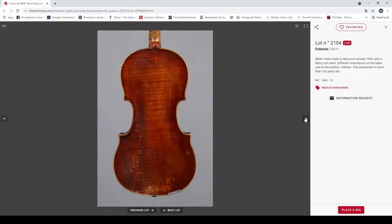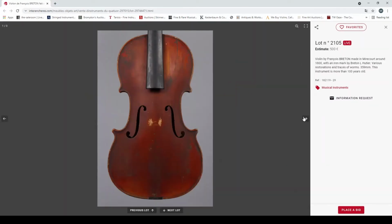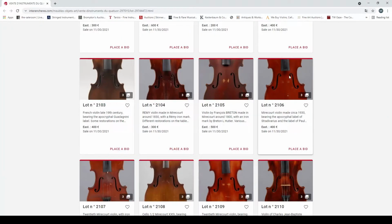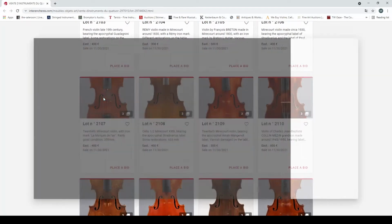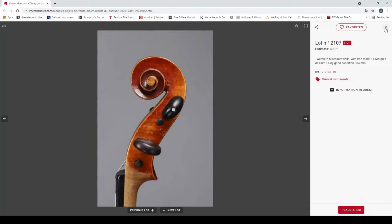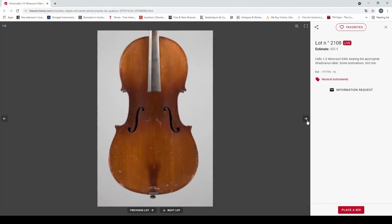Remy violin, made in Mirecourt. Violin by Breton. Mirecourt violin, made about 1930. 20th century violin with Le Marquis de l'Air mark. Half size Mirecourt cello there.